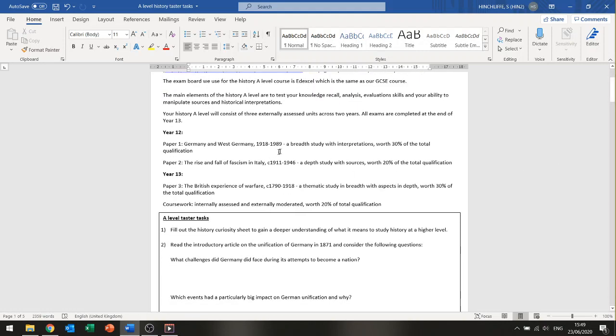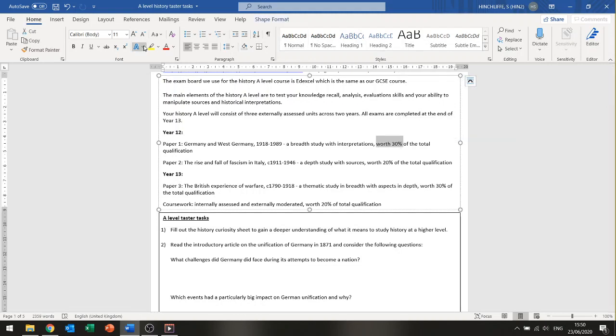So in year 12, you study 2 units alongside each other. You'll have one teacher for paper 1 and one teacher for paper 2, and you'll do both of them at the same time. Usually about 5 hours a week of A-level history. The Germany course is given 3 hours and the Italy course is given 2. Germany is worth 30%, so that's the reason for that. It's a bigger course, so it needs more time, whereas Italy is worth 20%.